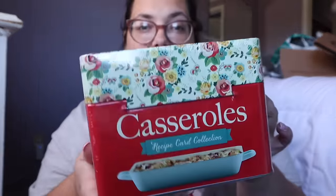At Ollie's, I found this casserole recipe card collection. I have never owned one of these before. And honestly, I was hesitant to get it because I was like, am I going to use it? But I'm always on Pinterest. If I'm on Pinterest, I'm looking for a casserole recipe. I'm usually not on Pinterest for anything else, honestly, because I don't know how to use Pinterest. I feel like a granny when I get on there. The only time I am on Pinterest is whenever I'm trying to find a casserole recipe. So I definitely think I'll get some use out of this.